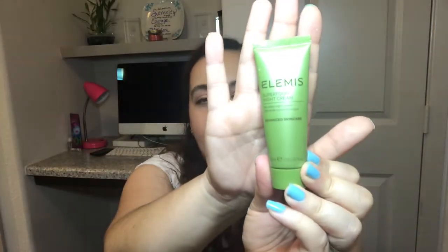This one I know for sure I got from Ipsy. I redeemed my points for this. This one was totally worth it. This one was from Elemis. If you've ever tried Elemis, I'm not too sure, but this one blew me away. This was a superfood night cream. This one is definitely worth it. I would get the full-size product of this for sure.